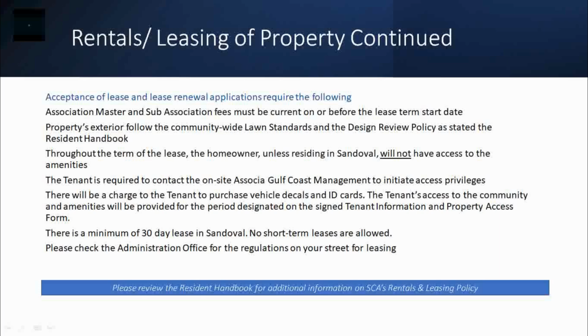Throughout the term of the lease, the homeowner, unless residing in Sandoval, will not have access to the amenities. The tenant is required to contact the on-site associate at Gulf Coast Management to initiate the access privileges such as their key cards and vehicle tags. Now there will be a charge to the tenant to purchase the vehicle decals and ID cards, that's $15 and $11. The tenant's access to the community and amenities will be provided for the period designated on the signed tenant information and process access form.